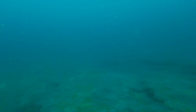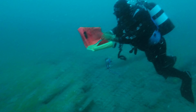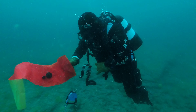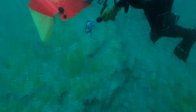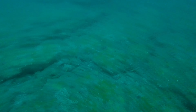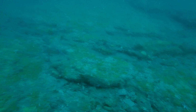I might sneak into deco a little bit because we're covering quite a bit of distance here. That's it, zero left already. I might start shallowing up a little. I can still see the bottom, it's not the end of the world. We'll shallow up a little bit. An extra 3 or 4 metres will give me a little bit more bottom time.